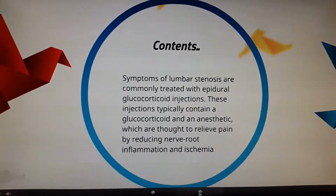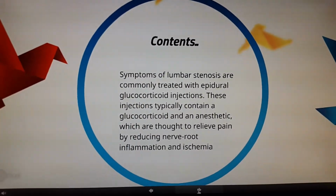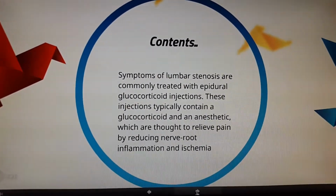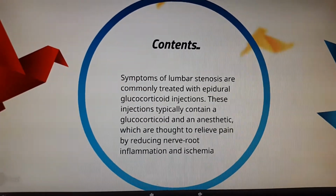Symptoms of lumbar stenosis are commonly treated with epidural glucocorticoid injections. These injections typically contain a glucocorticoid and anesthetic, which are thought to relieve pain by reducing nerve root inflammation and ischemia.